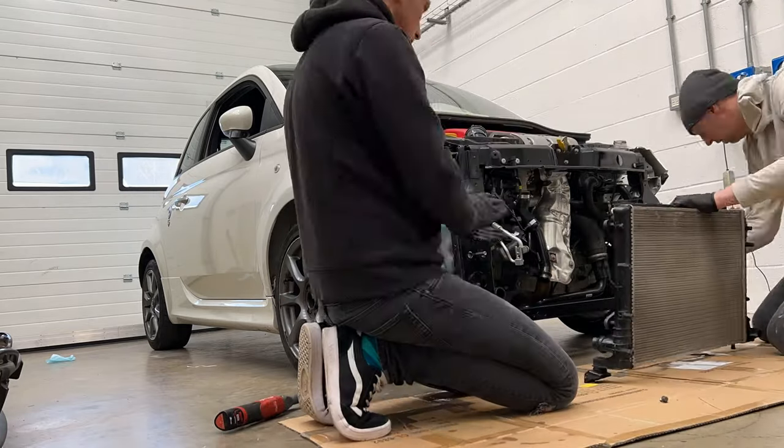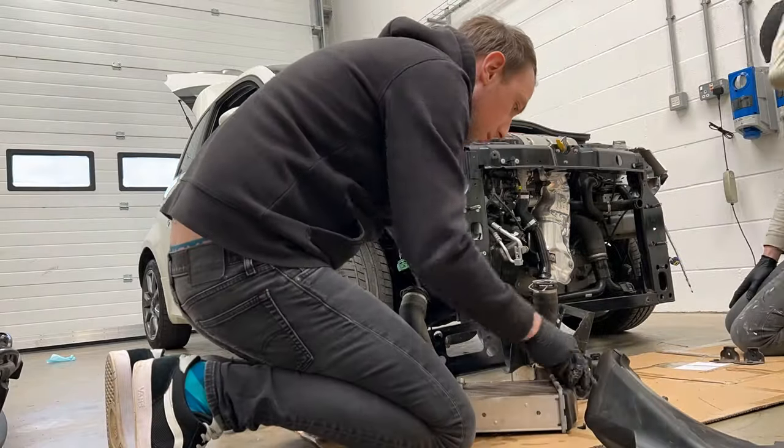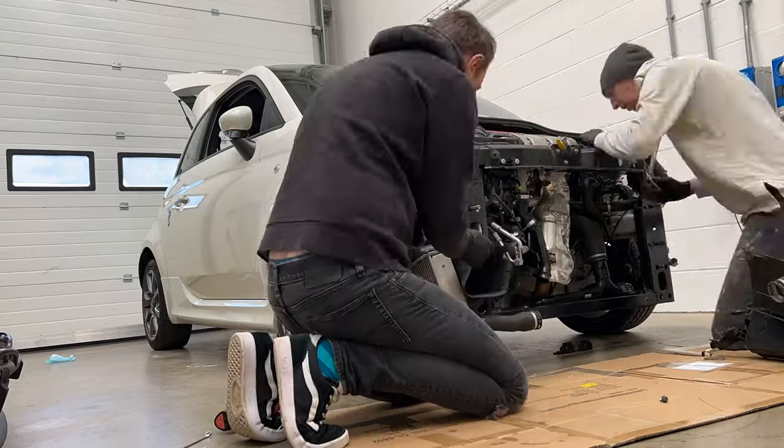Some of the new parts. A lot of the parts were brand new, but we did get a few secondhand parts. So the frame was secondhand, and the bonnet was secondhand, and also the bumper secondhand. All good condition parts.